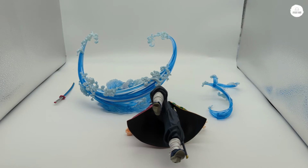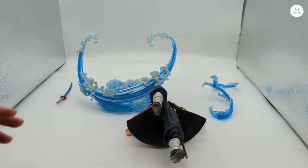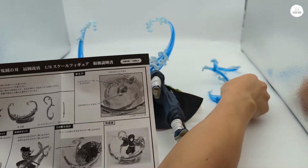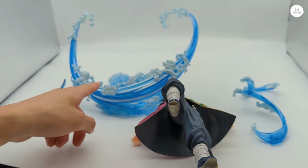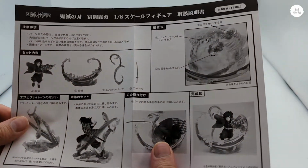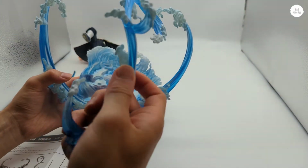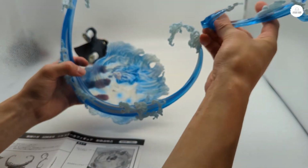So this figure basically comes in 4 different pieces: a base, another attachment base, a sword, and then the figure itself. Here's the manual. We are going to attach this piece to the base, then put the figure onto the base and then the sword into his hand. So let's go ahead and give that a shot. As you can see right here, there's a little hole to put in the peg. This is a very simple assembly. This little piece, you just want to stick on there.